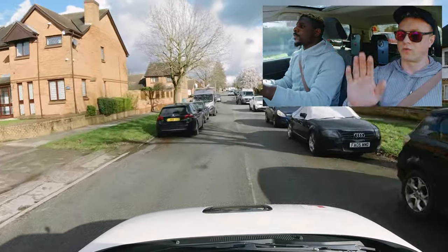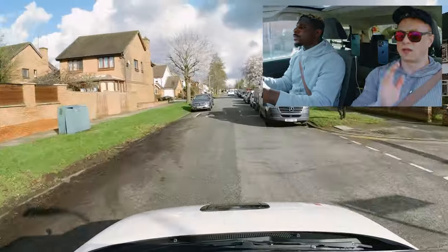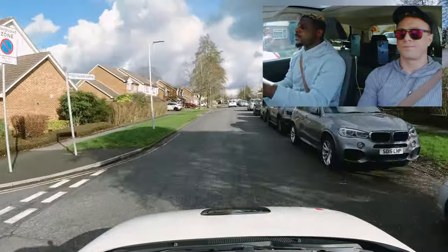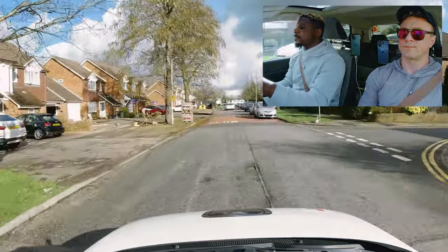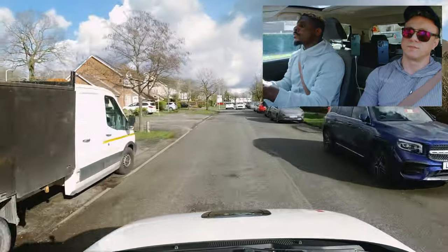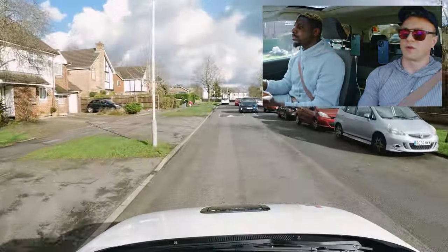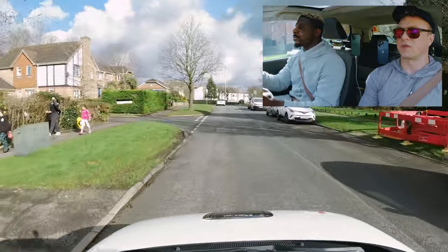Nice, holding your ground, reading the oncoming traffic's position and speed, and maintaining your course. No confusion, confident, safe. Well done. Nice mirror checks. Good, smooth change of direction, allowing plenty of space for the oncoming traffic. Good awareness, and yet you're still maintaining a safe gap for yourself.